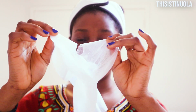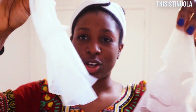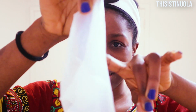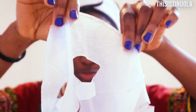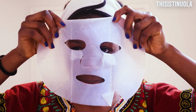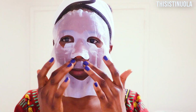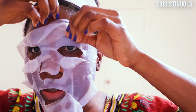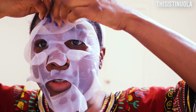This mask is really good, and one thing I like about it is very hydrating. So basically the mask itself, if you guys can see, is between two layers. So what you want to do is to remove the first layer and put the mask on your face. You want to gently remove the outer layer. Make sure it's fitted on your face before you do that.